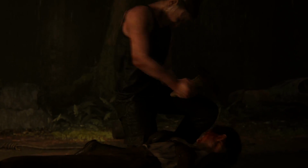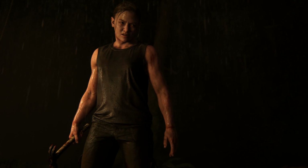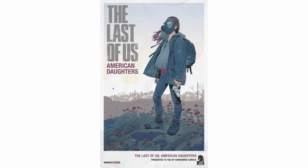And perhaps this marks the beginning of a bond between these characters that will take Anna through a narrative journey in 2018 that goes in parallel with Ellie and Joel's journey in present-day 2038. And perhaps Anna's journey will eventually culminate into that teaser image of Last of Us American Daughters, where we see a much more pregnant woman who bears a strong resemblance to her daughter-to-be Ellie.